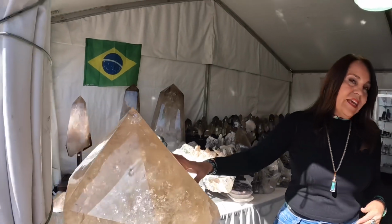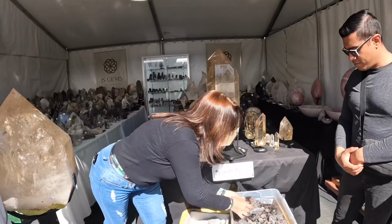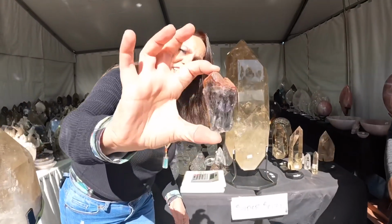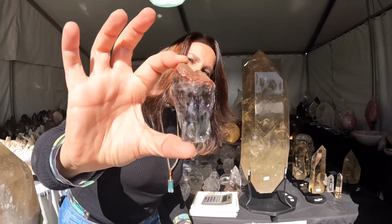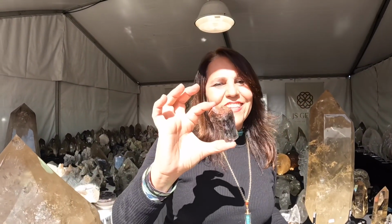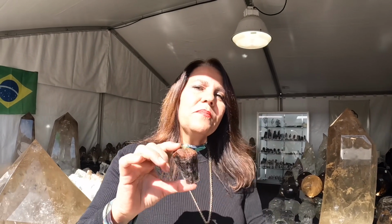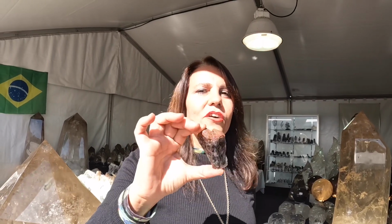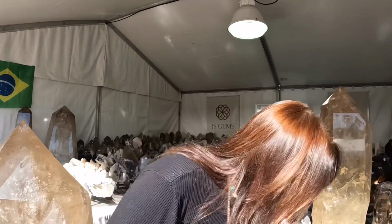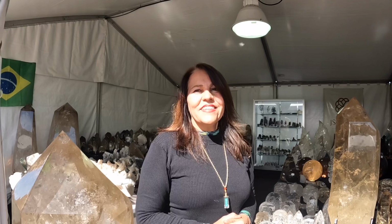And then we still have the Super Seven. I don't know if you can see it, the Super Seven, seven different minerals in it. The most powerful stone for healing is the Super Seven. And the mine is closed, so whoever wants to grab some, you should grab it this year because it's going to be finished. Oh, wow. Oh, really? Okay. And where is this one from? This is from Brazil. This is from our own mine. In Minas Gerais? In Minas Gerais, yes.